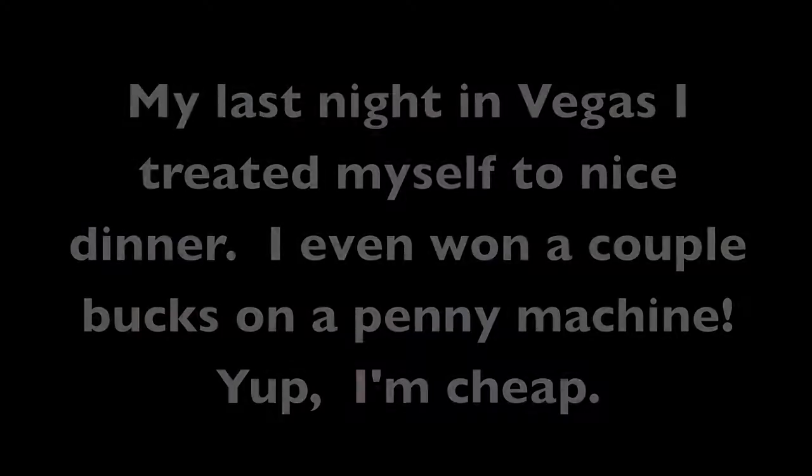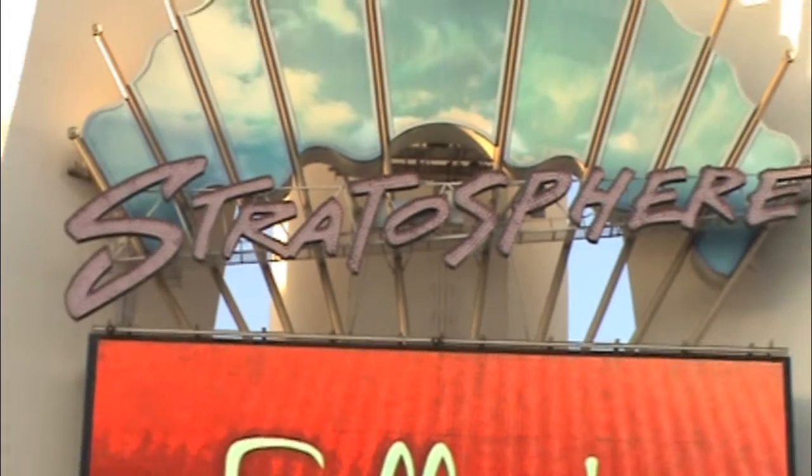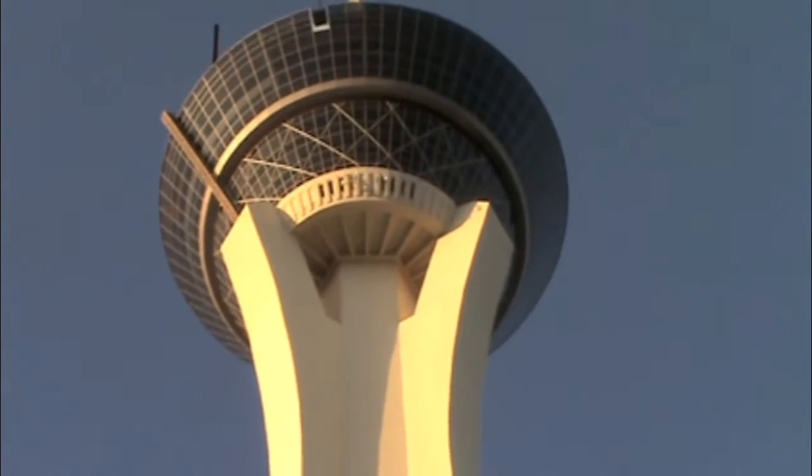I'm about to go to the top of the Stratosphere for dinner at Top of the World. That doesn't give you vertigo, girl? Looking at that? I'm about to go on top of the Stratosphere to Top of the World for dinner.